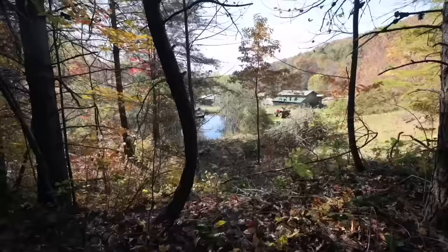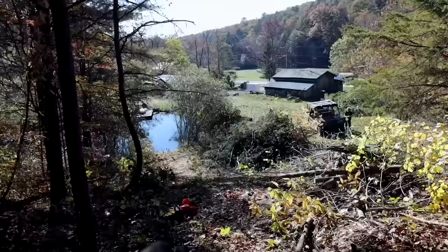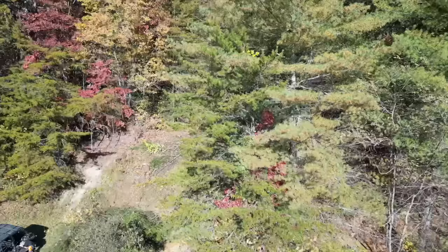Yep. Look at that. This could be our backyard one day. Still got more to clear this way, but can you see it? Can you see a glimpse at the glory? It's gonna be real nice.